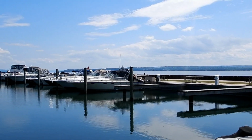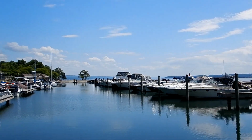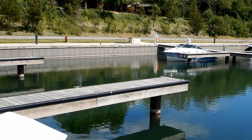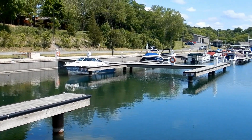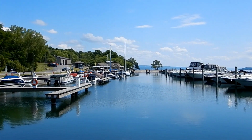If you had a boat, Sampson State Park here does have a marina. You'd have to check how you could dock or do anything here. I think they do offer, looks like electric, and some place to put a hose. There is water, and at the far end there is a boat launch. It's a pretty big boat launch.